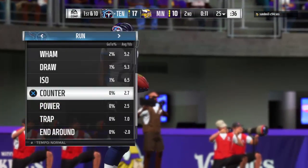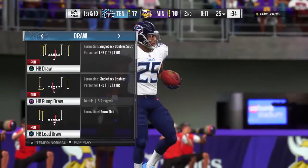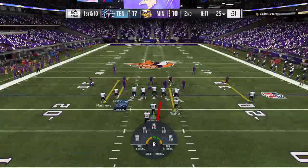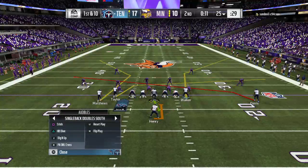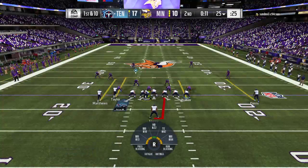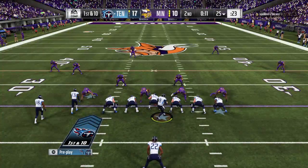Out come the Titans now. And with time quickly fading here in the second quarter, not sure how aggressively, offensively they want to play this. I think we'll find out just how much they trust their guys in this situation if they decide to take a shot.